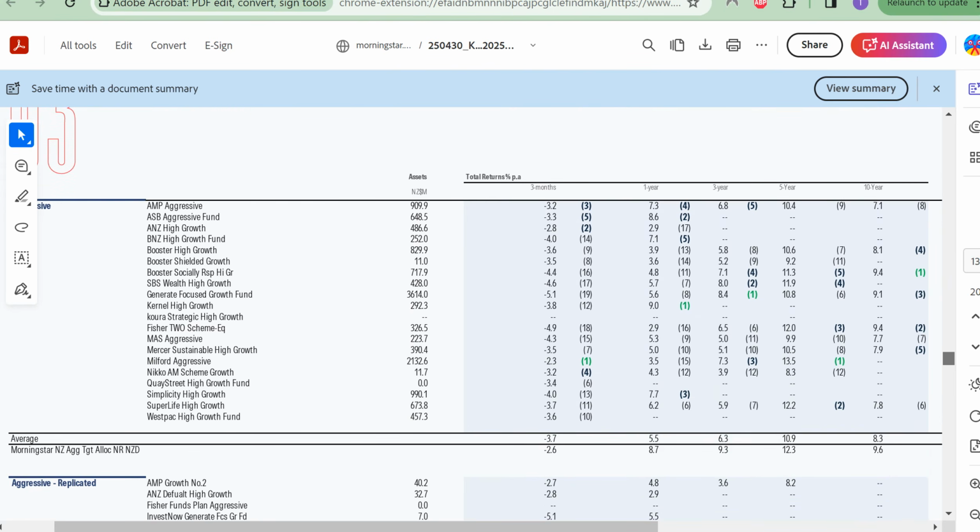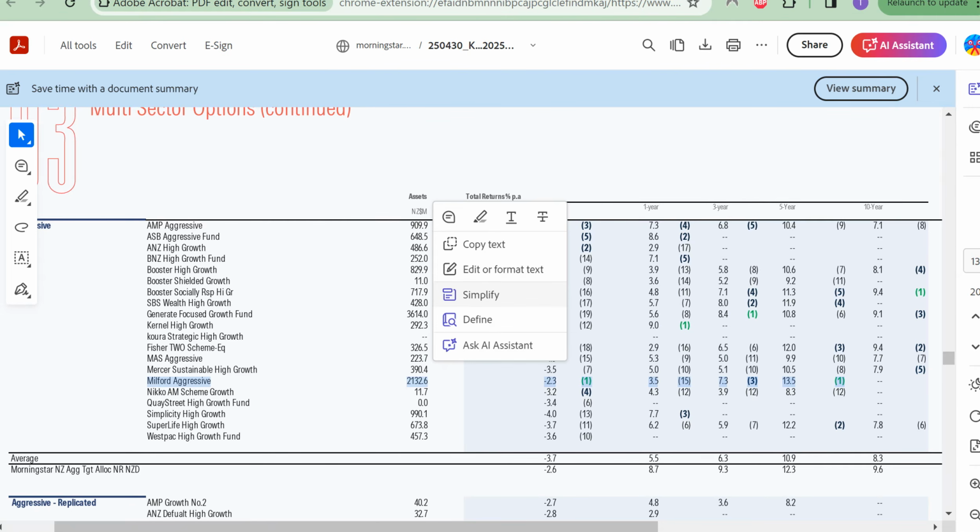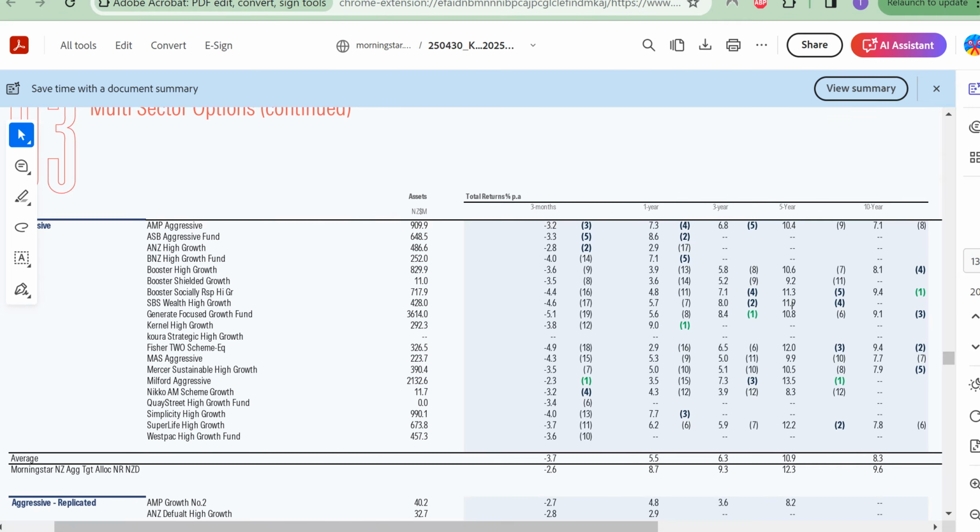Now, if we go straight down to the aggressive, then arguably this is where more and more people are going. Time is short. The best time to grow is yesterday kind of mantras. You can see here that the 5-year return belongs to Milford Aggressive with 13.5%. And then in the 3-year term, you can see that is the Generate Focus Growth. And then for a 1-year return, you've got 9% here. You've got Kernel High Growth.